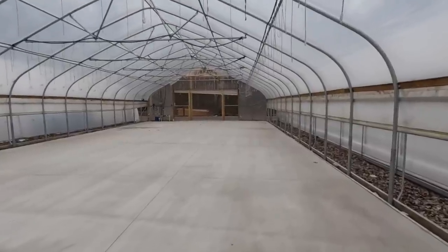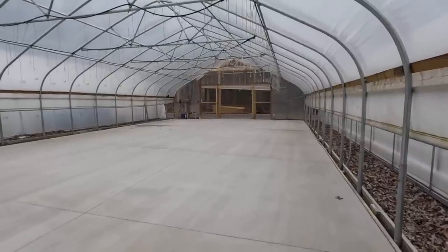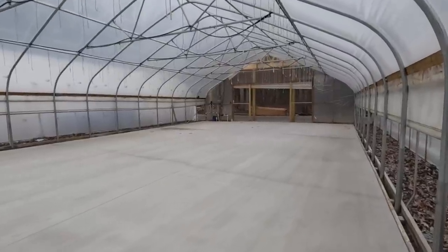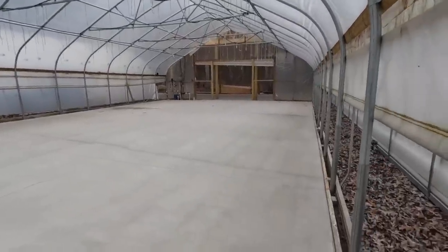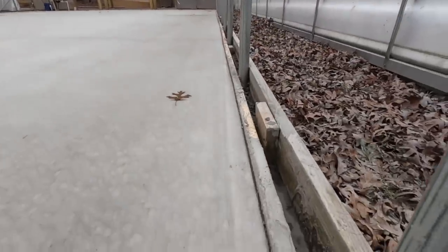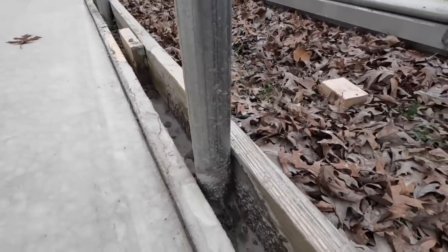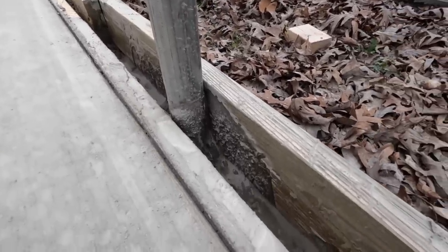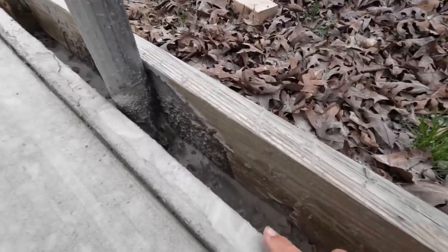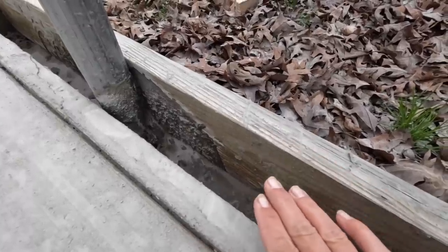We did obviously have to retrofit this greenhouse with the concrete. If we had planned it ahead of time, kind of like with the other one, then it would be a little different. Because you can see right here where the concrete does not come up flush with the outside boards, right? This is a 2x4, so that's 2 inches, and then maybe 3 inches here. So let's say a 5-inch gap between the concrete and the boards.